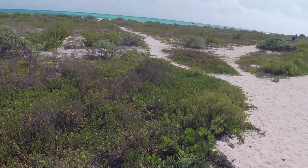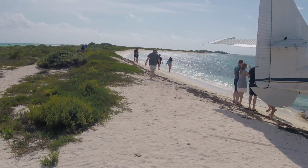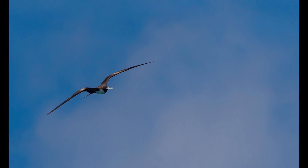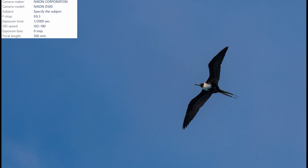We survived the trip to the small island chain, and what an incredibly beautiful place. Time to explore and see what we can find. And where is that crocodile? The first thing I noticed were these incredible frigate birds. Time to get some photos. This is the magnificent frigate bird. These birds are huge. They have a wingspan of 217 to 244 centimeters, or 85 to 96 inches, and they just seem to magically float in the air.